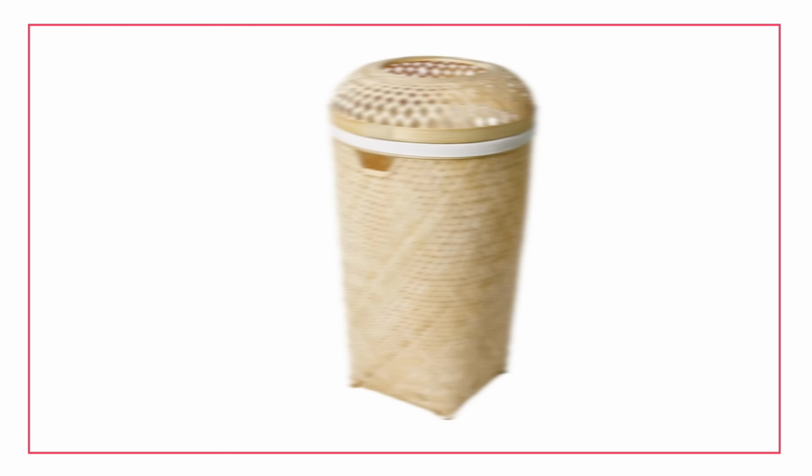And I know with the bamboo and the rattan, a lot of people don't necessarily love that as a material choice. I know some of you really don't like it. You're very vocal in the comments. I hear you, but I actually think it looks really nice in this laundry basket.